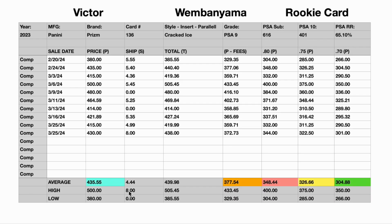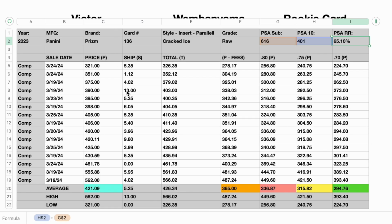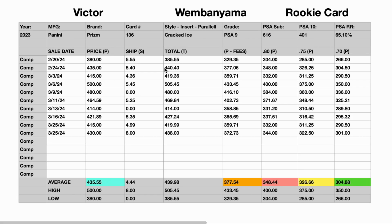Down below here, the blue is 435.55, and the orange is going to be 377.54. Let's compare that again to the raw. Okay, so 421 and 565. So really, these people lost money. If you got it graded and got it back at a 9, that means you had to pay for grading services. You also had to pay for shipping. And that is going to amount to significantly more than the $12 or so in a higher price point that you'll get from this PSA 9. So getting a PSA 9 back lost you money on the card, unfortunately, on average.